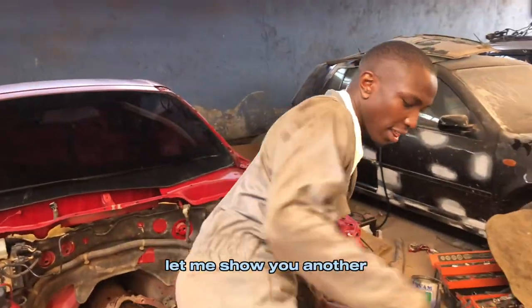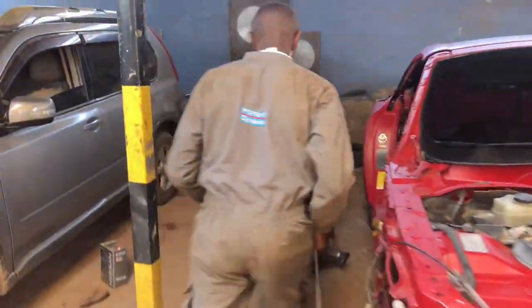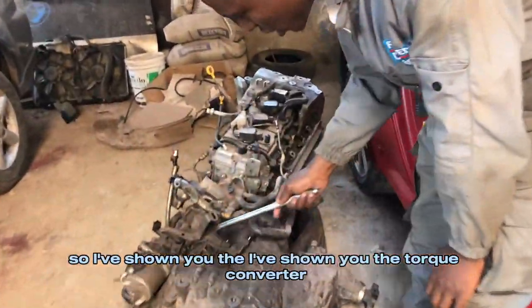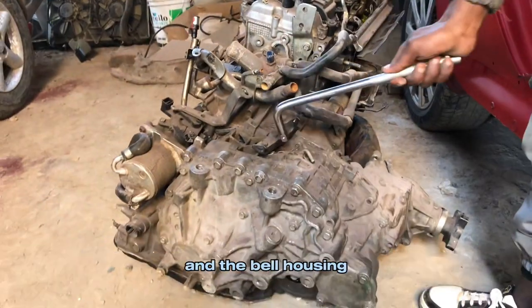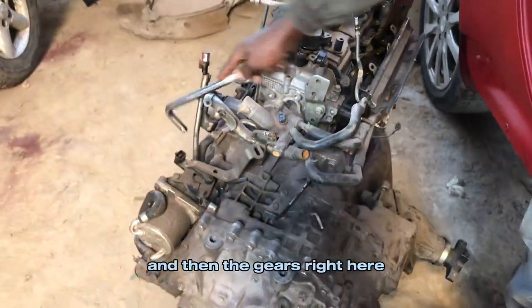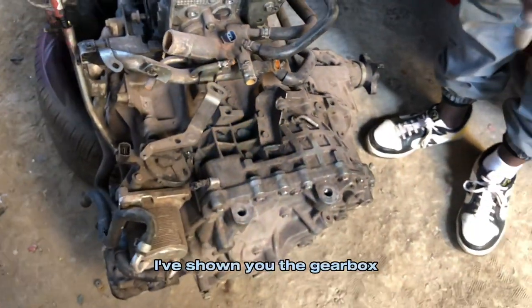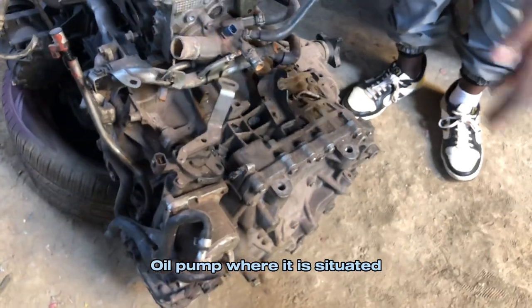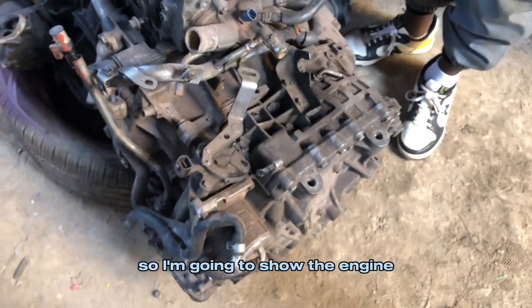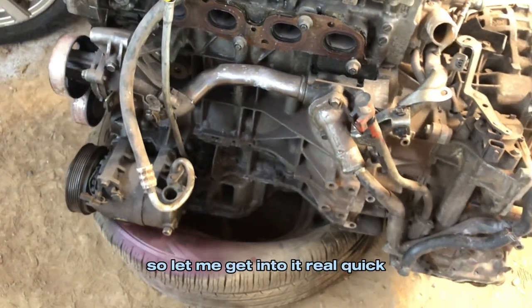Let me show you another thing. I've shown you the torque converter and the bell housing. Our bell housing is this one here. And then the gears right here. So I will show you the gearbox. I've shown you the gearbox oil pump where it is situated. So I'm going to show you the engine oil pump where it is situated. So let me get into it real quick.